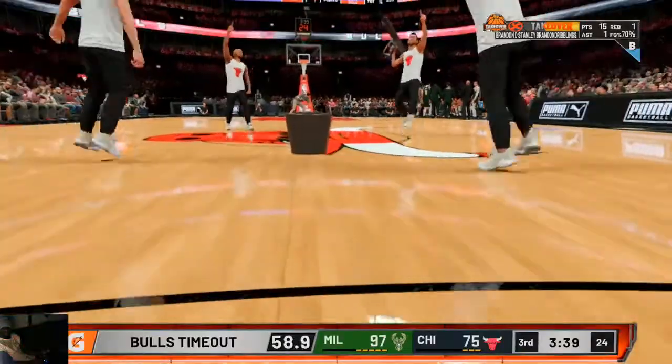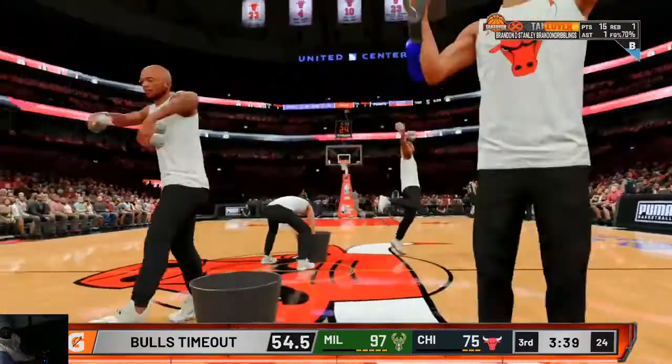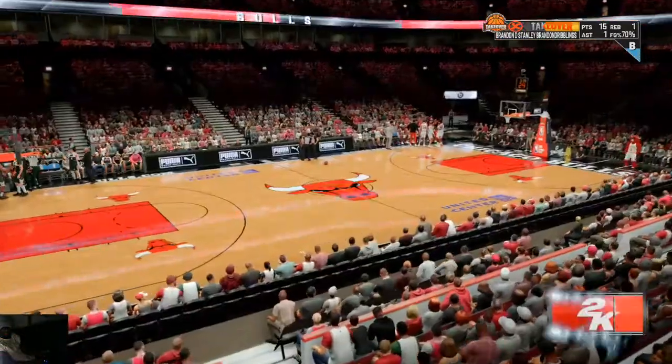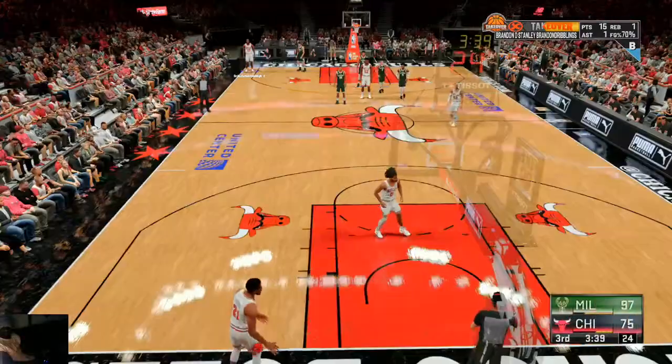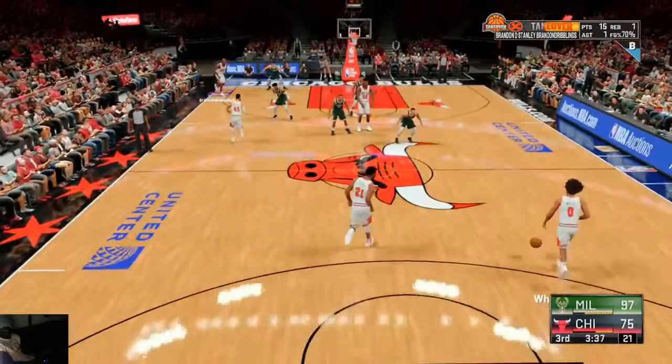Time called here. The Bulls decide to talk it over. And coach can't be happy, and I think I know why. Their defense putting up no resistance inside. No, they're not preventing them from scoring. And if you can get to a high-efficiency shot on the floor, and that's the paint, you just keep going.